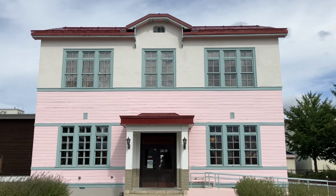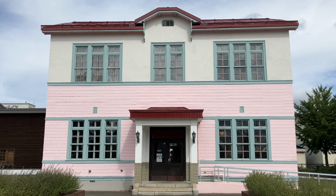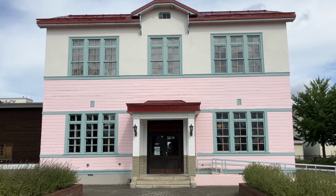Now I'm in front of Mint Memorial Museum. This memorial museum was used for Mint Factory office.